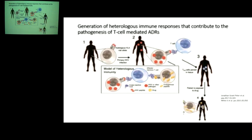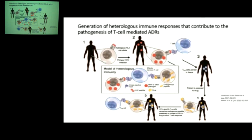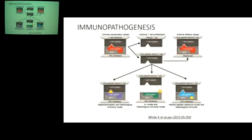When the patient is exposed to a drug, the drug, in association with an endogenous peptide, stimulates these T cells, generating an effect on memory T cells. This can happen according to three hypothesized models.